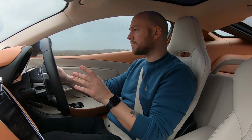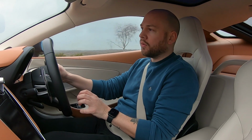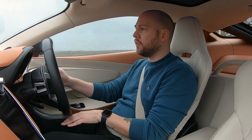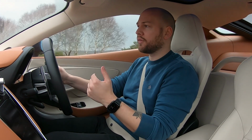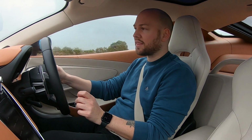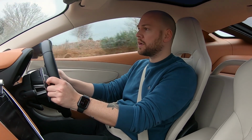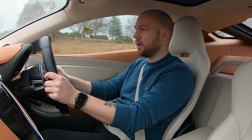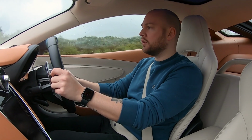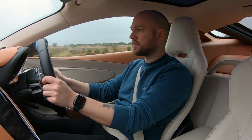And the other thing is that the pedal box is quite small. Again, something that you would get used to, but when you're first getting used to driving a McLaren, you do notice that the pedals are quite close together. So if you've got a big pair of shoes on, if you're driving it in a pair of boots, you may find that you touch both pedals at the same time accidentally.